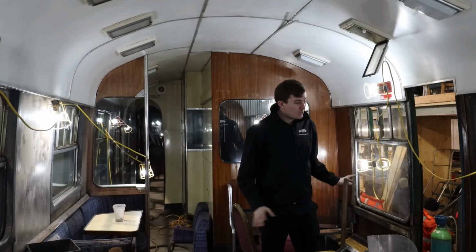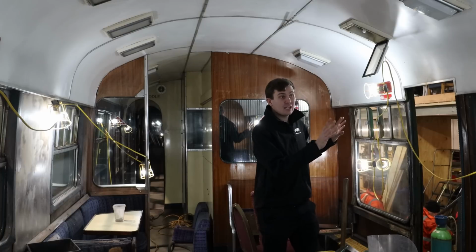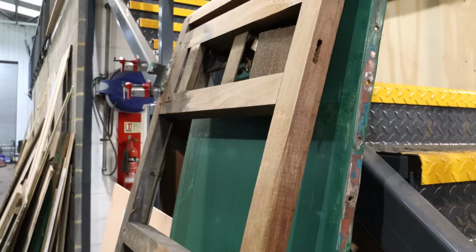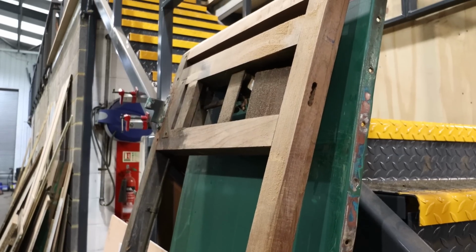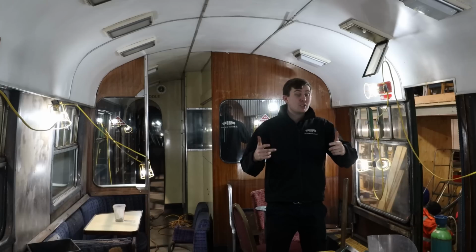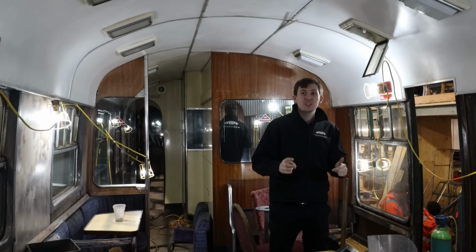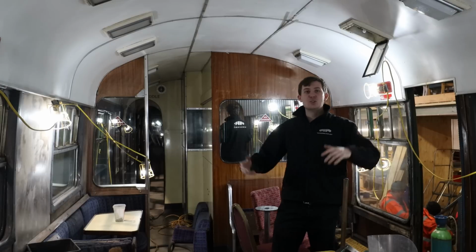So on the inside there we're doing some stripping down, replacing some of the wood and varnishing. They're working on this door, which is just outside. They've tried to salvage what they can and it's going to be reskinned as well. Then in a few years time the coach will come back in for a full proper overhaul where it will be completely gutted and rebuilt.